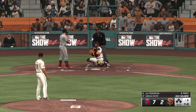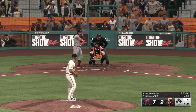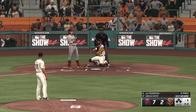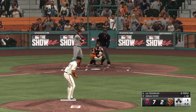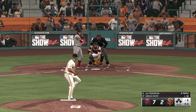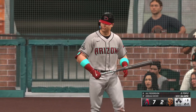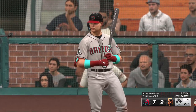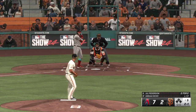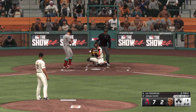Hicks in his seventh season, 27 years old, and he was a third-round pick back in 2015. Right through there for a strike. And that one almost got him. And a 2-1 on the way. That clips the inside corner for a strike.